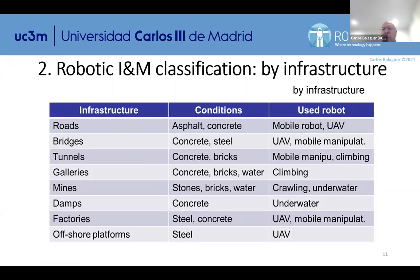This is the other classification. This is by infrastructure.